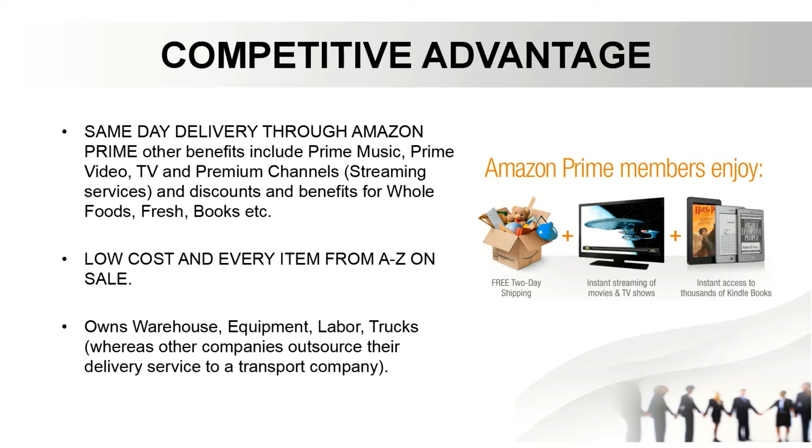Quite differently, Amazon owns its warehouses, equipment, labor, trucks, whereas other companies outsource their delivery service to a transport company. This is quite different from where I used to work in FedEx, and the FedEx outsourced their delivery to a transport company. While the truck drivers did wear FedEx uniforms, they were not employed directly by FedEx themselves.